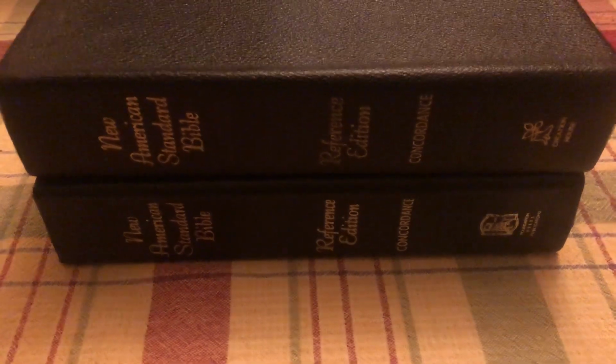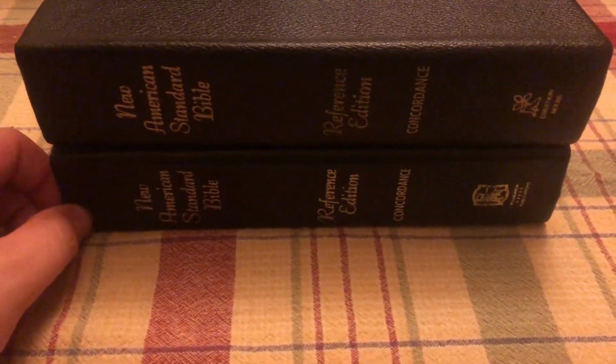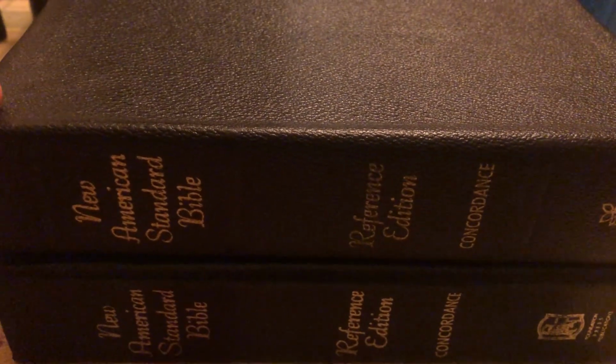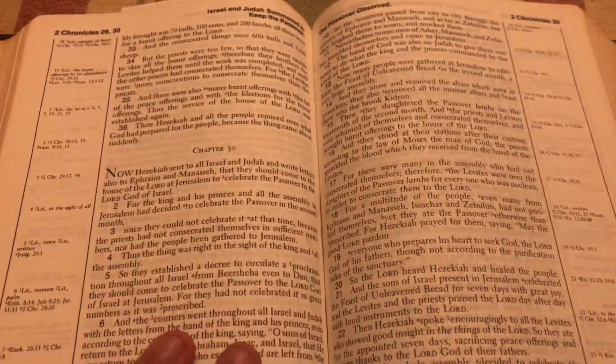So what I'm looking at right here are two NASBs. This bottom one here was published in 1971. This is specifically a first edition Foundation Press side column reference NASB. This top one here is a 1973 side column reference Bible, published, however, by Creation House. A side column reference NASB is named such because obviously the references are on the side, and then you have a single column of text lateral to the references.